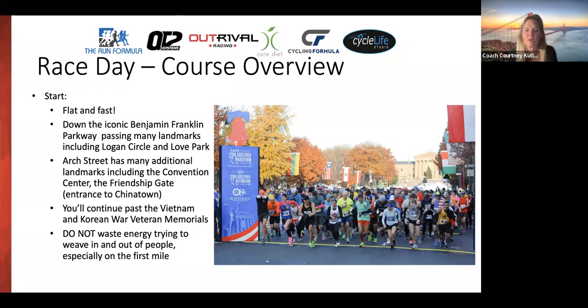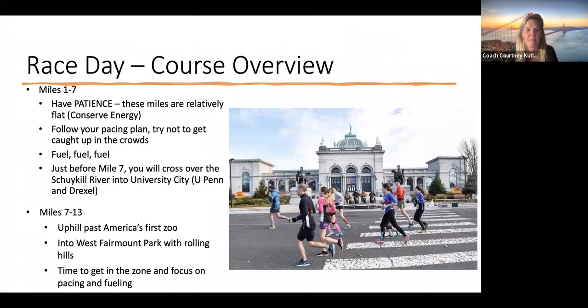So you want to make sure you are being conservative and running your race and not wasting any energy weaving in and out of people. Expect your first mile to be your slowest mile because it will be crowded. So miles 1 through 7, make sure you are approaching this with lots of patience and conserving your energies. It's relatively flat. You should feel like $1,000,000. So it should feel like you're holding back at the beginning. You want to follow your pacing plan, try not to get too caught up in the crowds, focus on fueling right from the start.